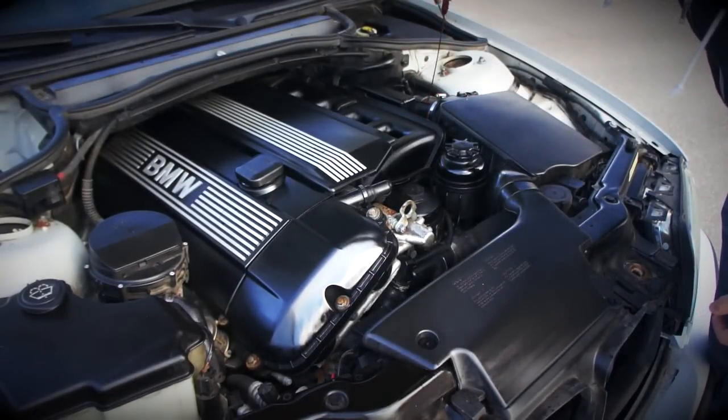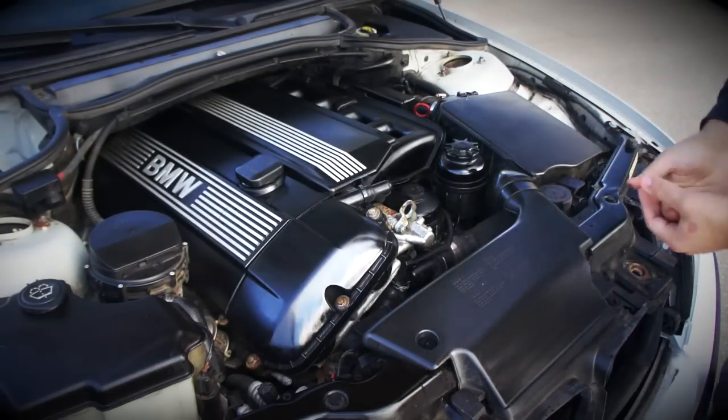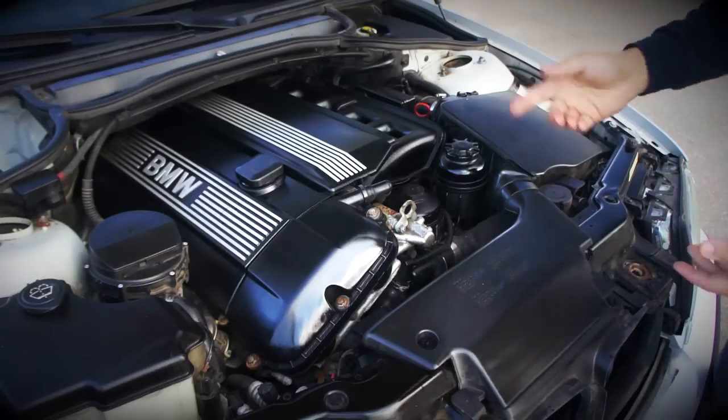It should hopefully come out easier than that. Take a look at the oil, put it on a cloth. What color is it? Is it jet black? Does it look burnt? Does it smell burnt? Here's a trick that I do.